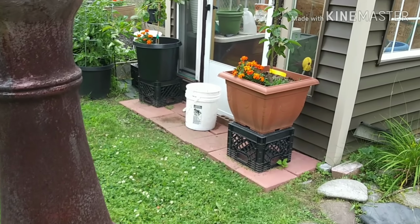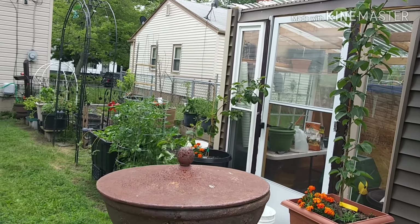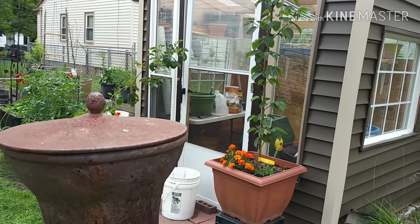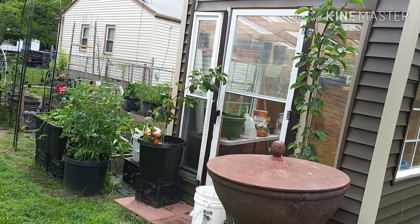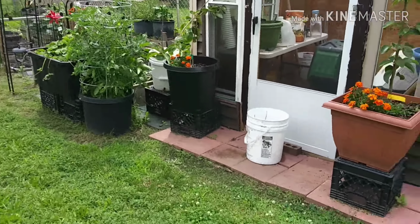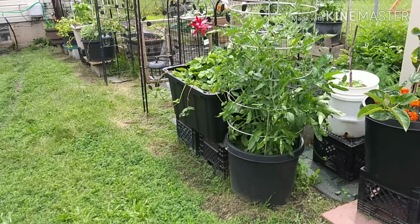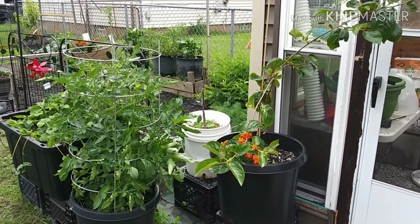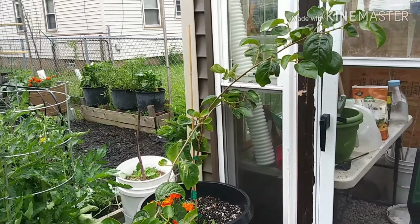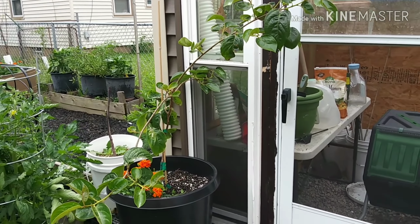So the garden is moving along. You just got to let it do what it do. Everything is lush and green. Everything is blooming and being pollinated by the bees, being snatched up by the squirrels, my sweet potato vines. But what can you do? As a gardener, you're going to have those mishaps. You can't control everything. This is my persimmon, my Asian persimmon tree.